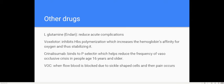Crizanlizumab binds to P-selectin, which basically reduces the frequency of these events from occurring. You're able to use this in people 16 years or older. A vaso-occlusive crisis is basically when the blood flow is blocked through the sickle-shaped cells, and then the pain occurs. So this helps reduce the frequency of these events, which means less pain for your patients.